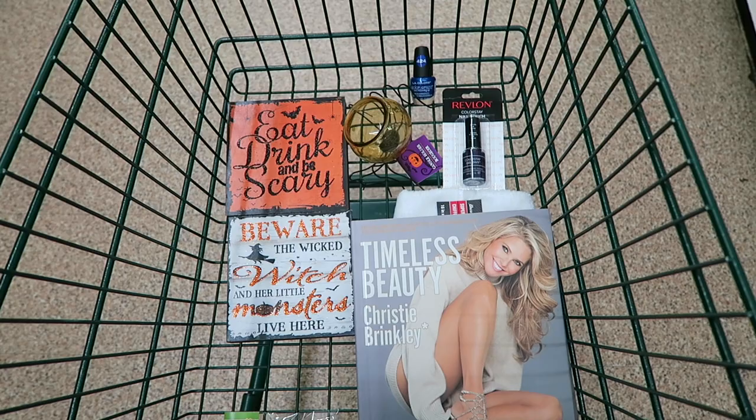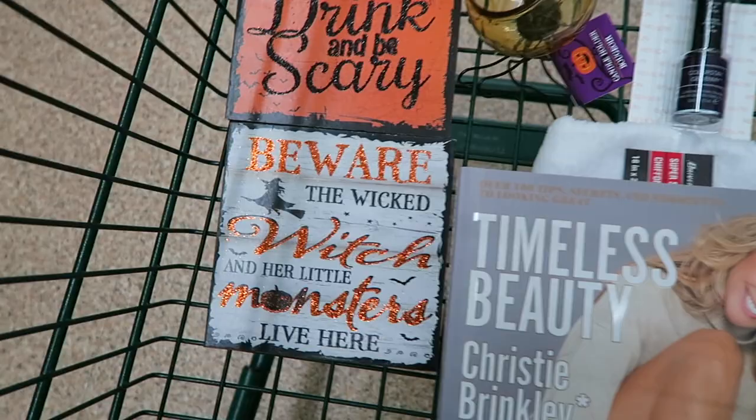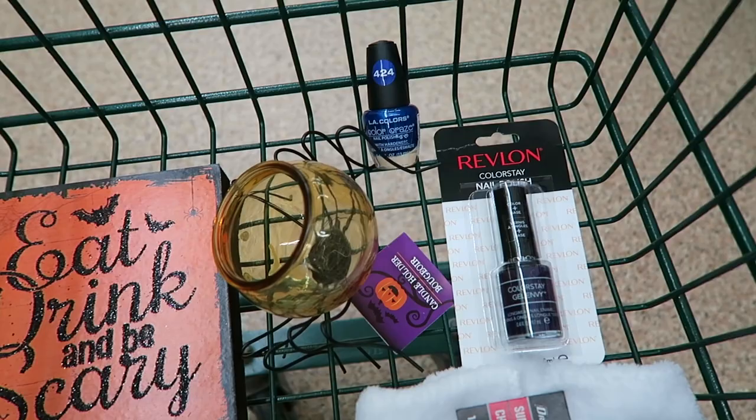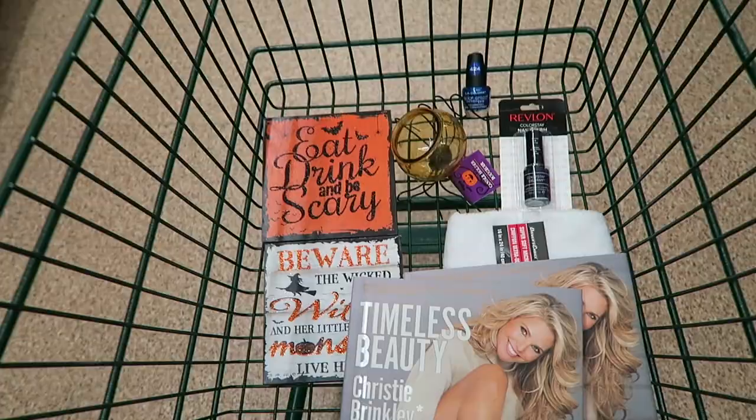Alright guys, I think we are about to get out of here. So this is what I ended up finding at the Dollar Tree. I'm getting the Christy Brinkley book, and then I am grabbing one of each of these signs, one of the little spider candle holders, and then a couple of nail polishes, and then my mom's getting one of these super soft microfiber cloths. And then she's also getting one of these signs here as well. So I think we are about to be out of here.